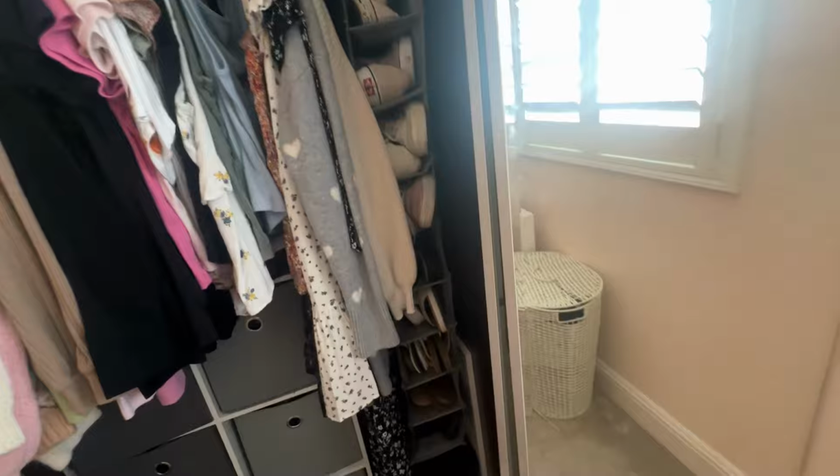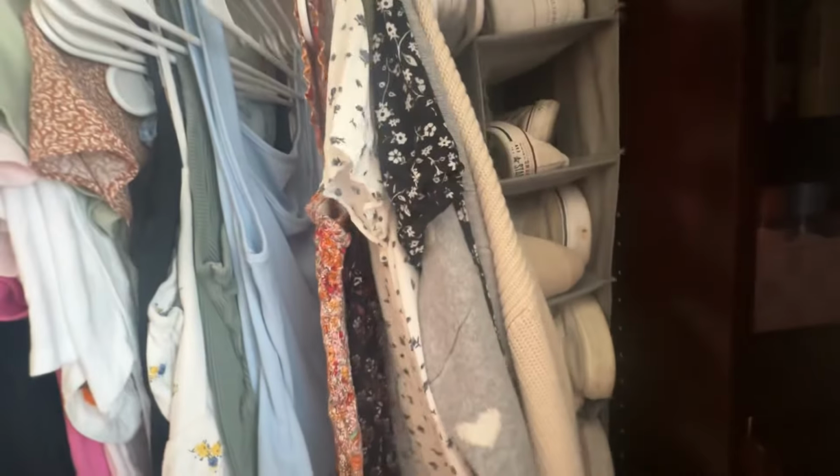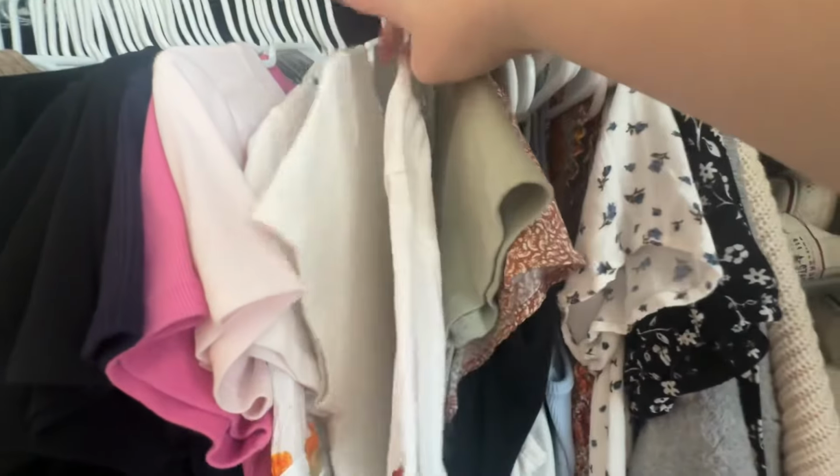So I have a shoe organizer. I've had this for so long, and I just keep all of my shoes in here. And then I have all my clothes hung up. I do have them organized. So it goes cardigans, and then I have dresses, tank tops, and then I go into shirts, and my shirts are actually color coordinated, so there's that.